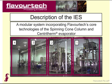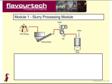But as this is a concept, if you had this line in your factory and right next door had your bottling line, obviously you wouldn't have to concentrate. So you could remove that evaporation step and have the extract, once it's clarified, going straight to a blending tank and then straight into bottling. So each of these stages can be inserted in existing processes or even started off slowly, and then the whole process can grow as the needs grow. So let's look at the individual modules.